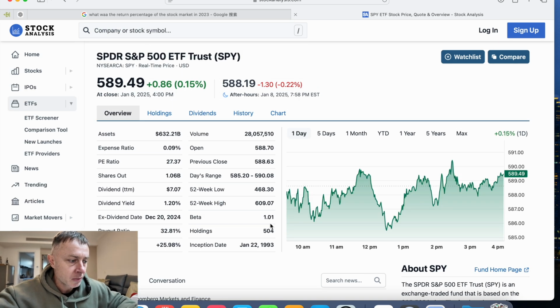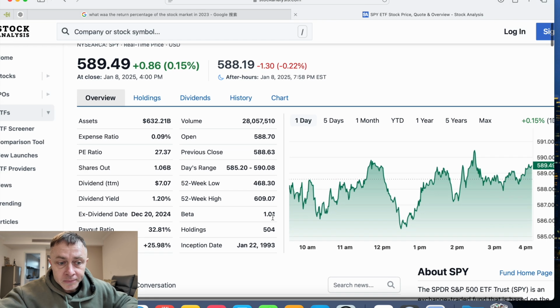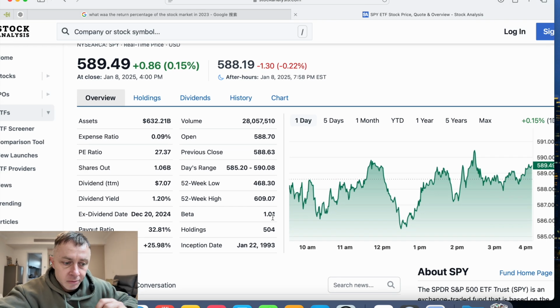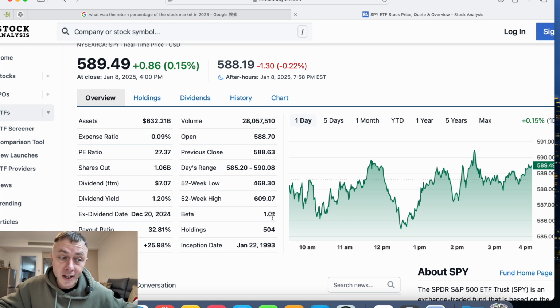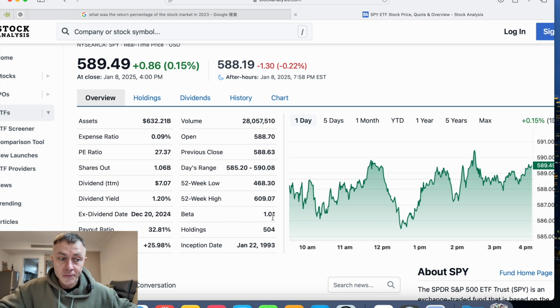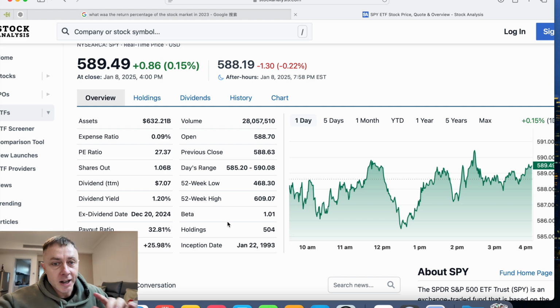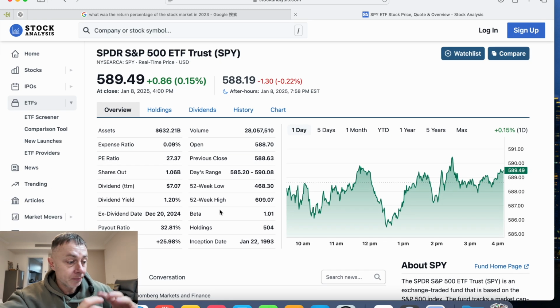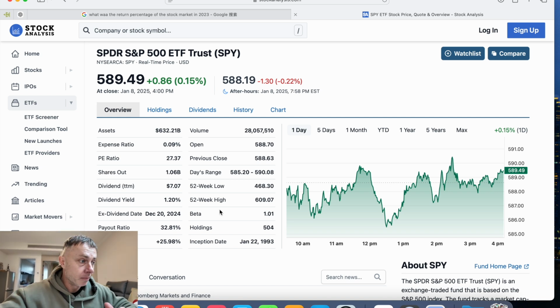Now look at this one. The beta is 1.01. So whatever this does, XDTE is going to do. So whatever the market does, if the market goes up, it'll go up a little bit. If the market goes down, it'll go down a little bit. But it's not just going to crash and the bottom fall out of it overnight. It's going to do what the market does. So it's going to give you what the market gives you. That's why I'm putting money into XDTE now and plan to make it one of my largest positions of 2025.